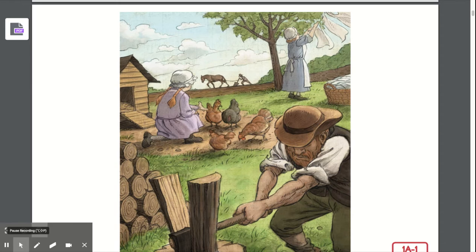Today, we are going to take an imaginary trip back in time, about 300 years ago, to an early American farm. If you lived in the country long ago, you and your family did most of the work necessary for survival right at home. The country is an area of land where homes are far away from one another, and most of the land is made up of farms.